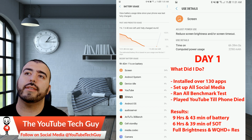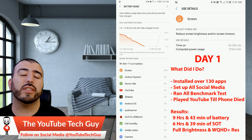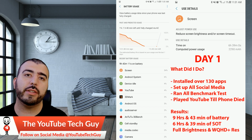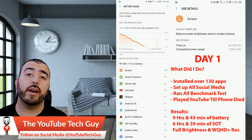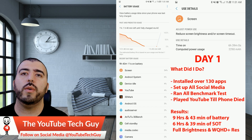So that lasted 9 hours and 43 minutes of full usage, and 6 hours and 39 minutes of screen on time. 6 hours of screen on time is really good. Just as an idea, most phones get around 5 hours with the phablet size, so bigger batteries over 3,000 milliamps typically get around 5 hours, and then 4 hours and under for non-flagships or smaller battery phones. Now, what about day two?